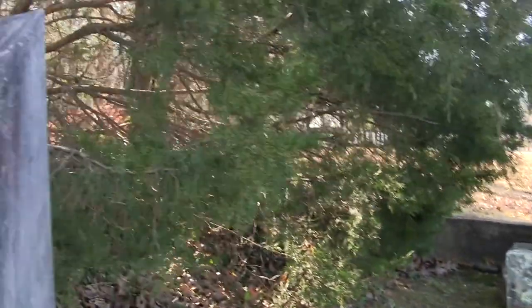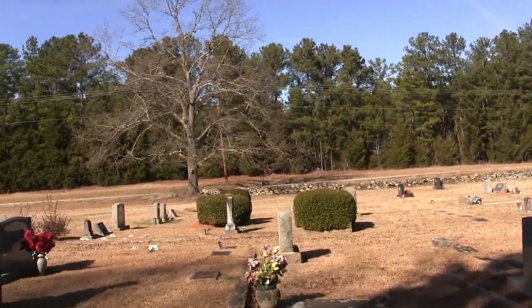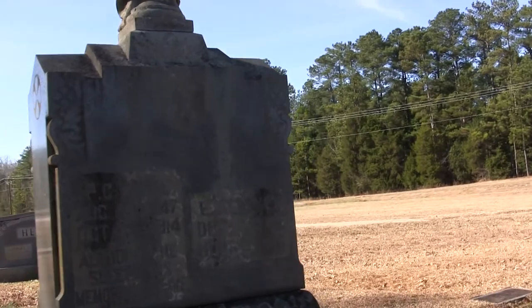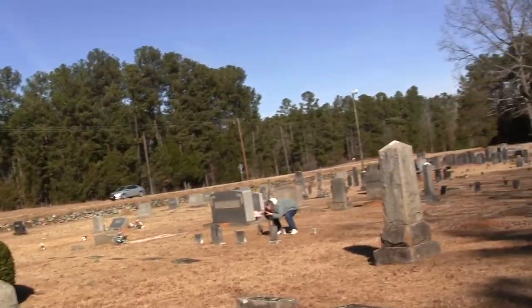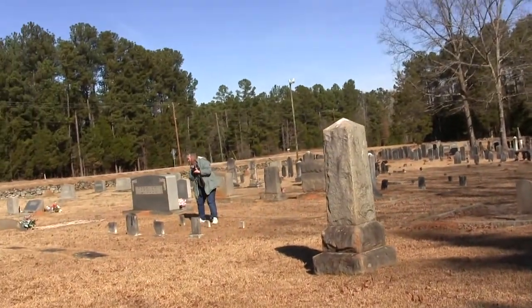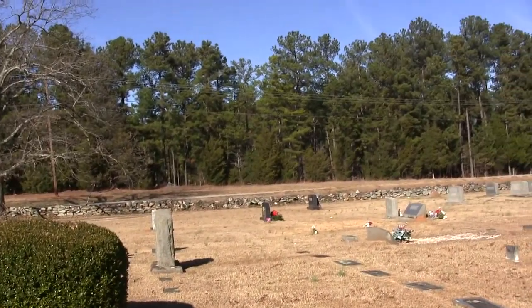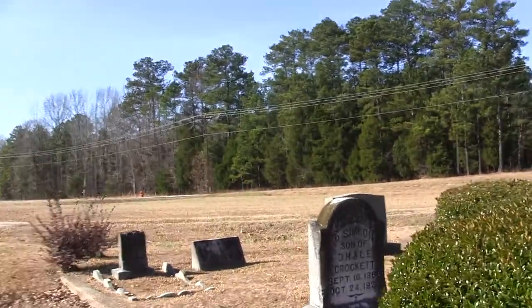Yeah, these are really hard to read. Another one, it's 1916. So. Waxhaw, looks like from the 60s here, and then there's 20s. It's all mixed together.